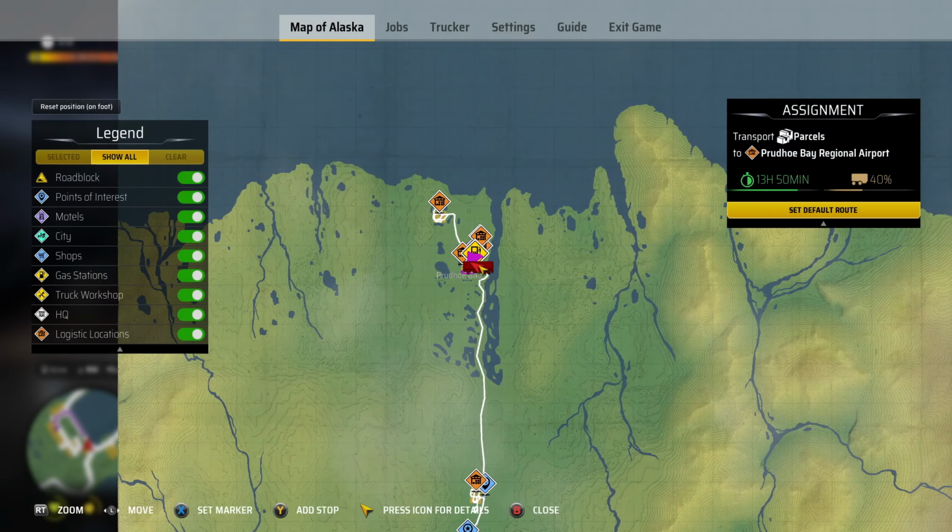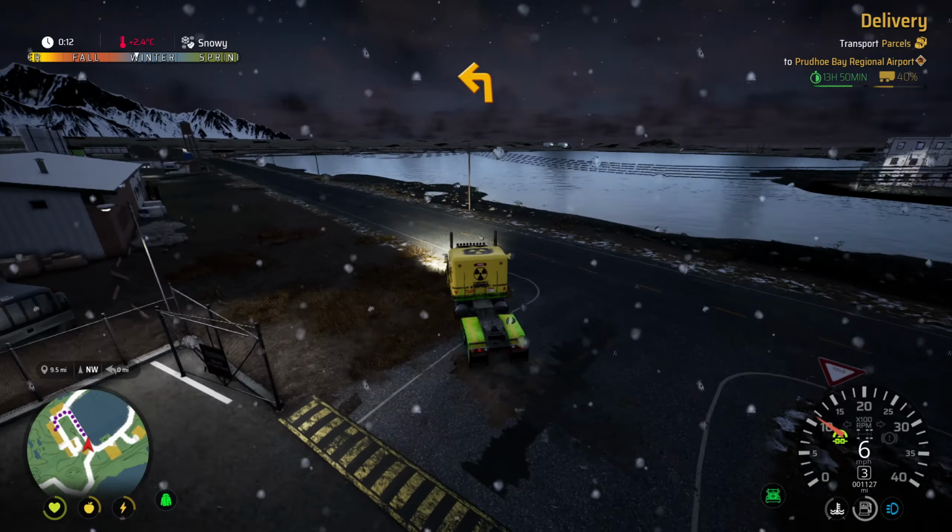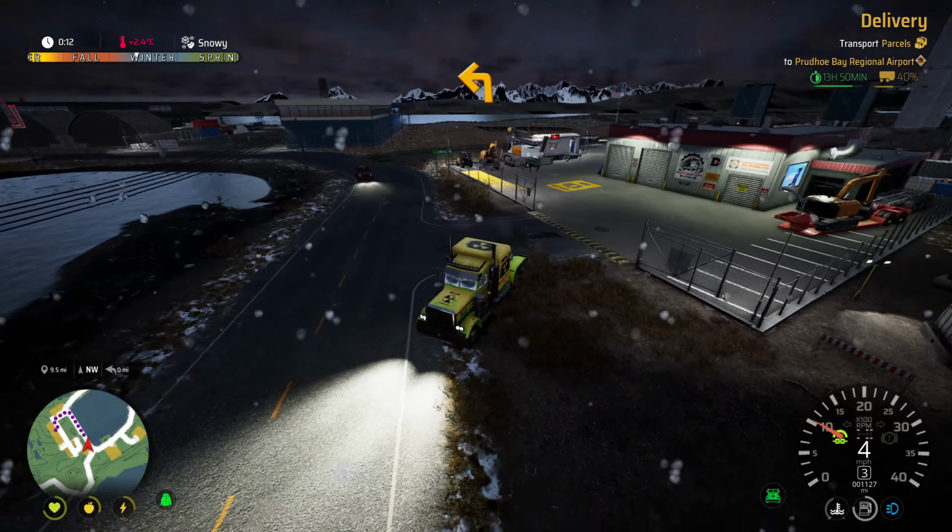So let's just double check the map again, because it says my trailer is here behind me. And it's parcels. Maybe that is my trailer. Let's see if I can hook up that trailer. Although it is a bit of a squeeze in here. I doubt it's the white trailer. I think it is the blue trailer.